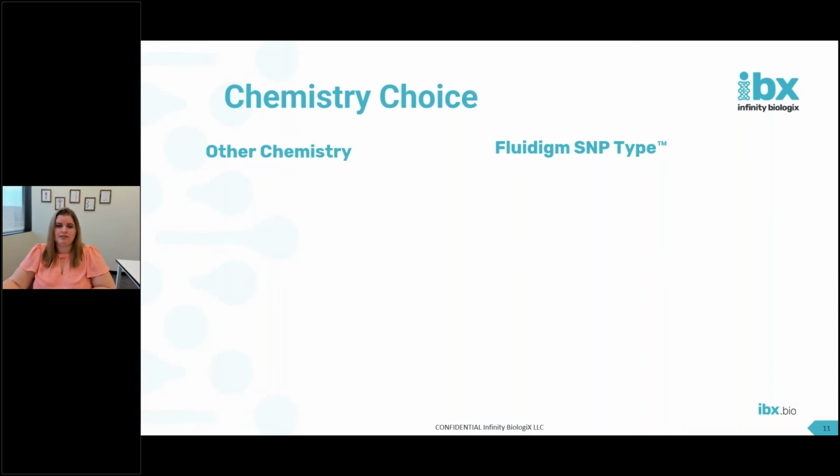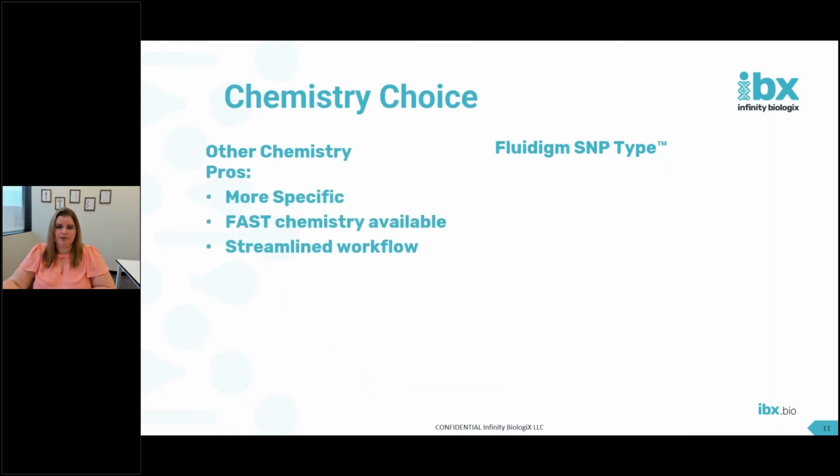So I want to discuss the different chemistry choices. Another chemistry that can be used with Fluidigm is a competitor chemistry, so I don't want to go into the name, but it is more specific, which is one of the pros. It has a fast chemistry available so that you can get your reactions in just over an hour, and it has a streamlined workflow. The cons of this chemistry is that it is expensive, and the custom design tool is less user-friendly.